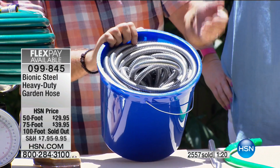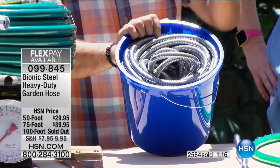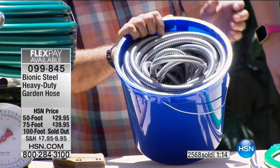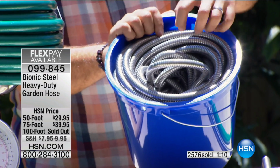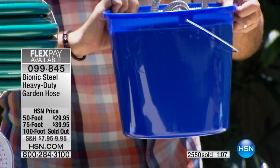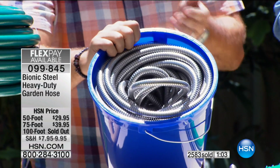Especially if you live in an apartment building or a condo or maybe you don't have a garage, you can keep the hose in the bucket. If you're a boater, this is awesome to keep at the dock or in your dock box. Fantastic for that because you've got a full 100 feet in here in this one. Look, this is an average size bucket. I'm not grabbing a big 5-gallon bucket. This is a regular size bucket you're going to use to wash your cars.